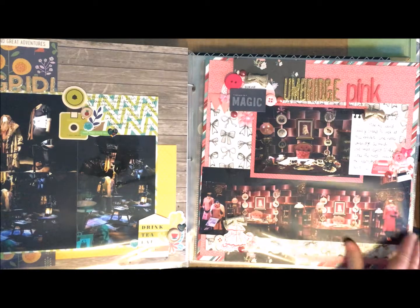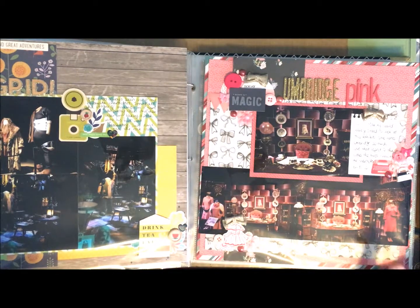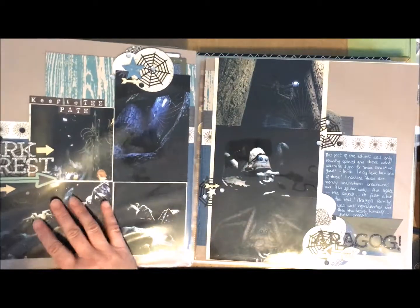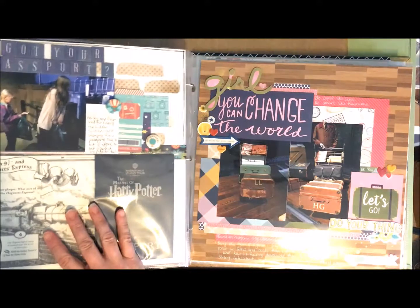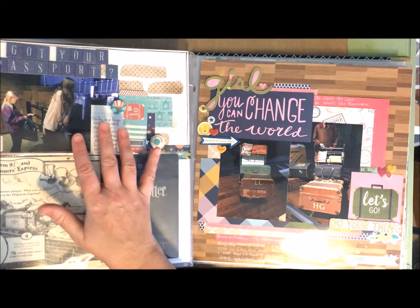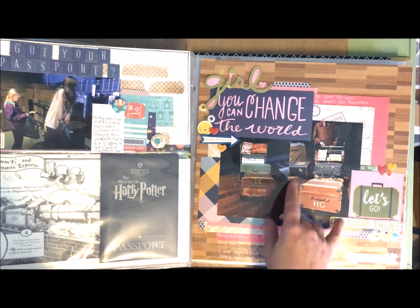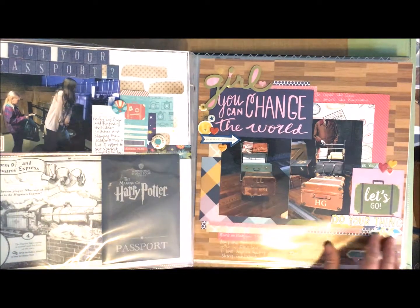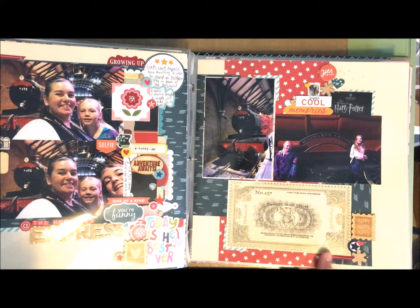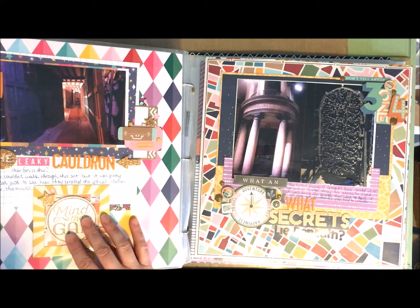Hagrid's hut. Umbridge. So in between Hagrid's hut and Umbridge, there's quite a few stories I need to tell. The Dark Forest. That was yesterday's. So just before, this was actually on platform 9 3/4, but before we went and explored the train. And then these displays are actually sort of right in this area here. And then on the platform, I have more pictures of the train and being on the train as well that I need to scrapbook.